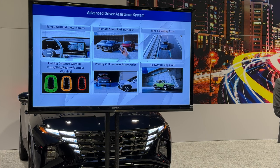It now adds surround view monitor for your 360 bird's eye view in high resolution, blind view monitor for your live digital view of your blind spots on your digital cluster. We have the remote smart parking assist to remotely move your car forwards and backwards, out and in of tight parking spots without you in the driver's seat.